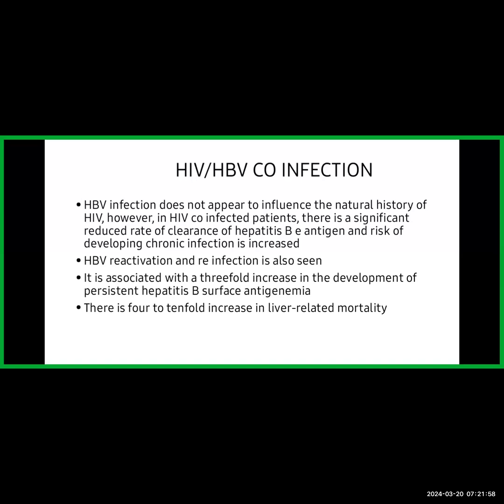So this applies to our index patient because she has background HIV. We shouldn't expect clearance of HBe antigen, which might be reduced, and she also has a high rate of progressing to chronic infection. Hepatitis B virus reactivation is also seen with co-infection with HIV.